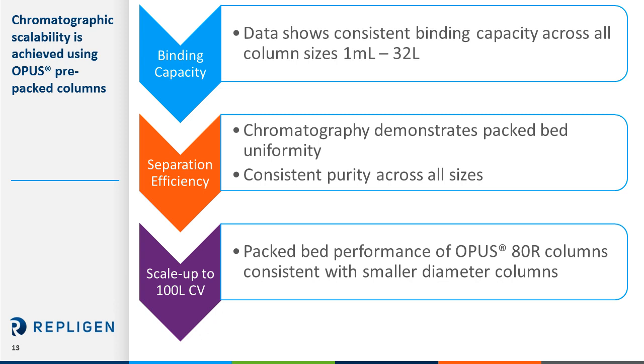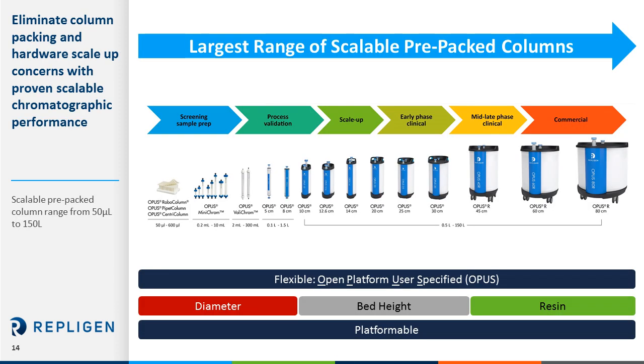And then finally, as we consider the largest pre-packed columns, the 80 centimeter pre-packed columns, we see the packed bed performance is consistent with the smaller diameter columns, meaning that you can go from very small bench scale experiments using RoboColumns, for example, all the way up to an 80 centimeter column and conserve that packed bed performance. And that enables the chromatographic scalability from large to small.